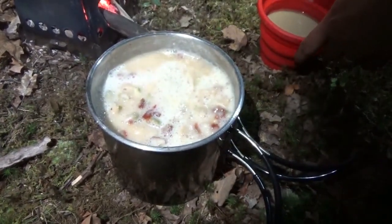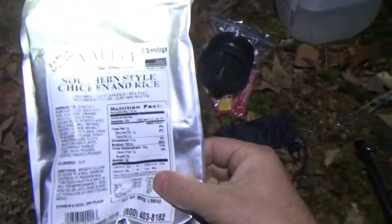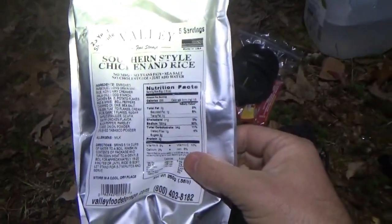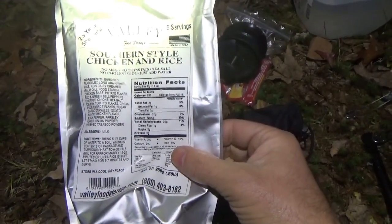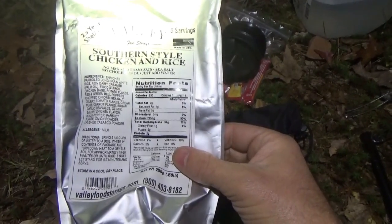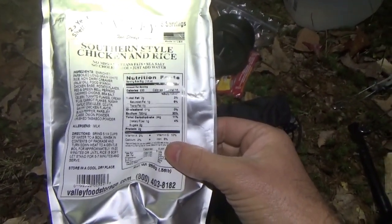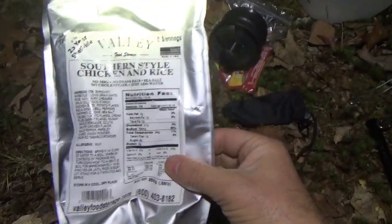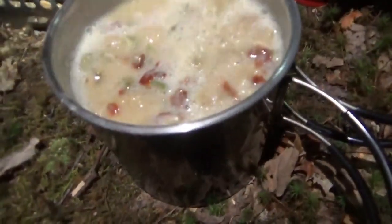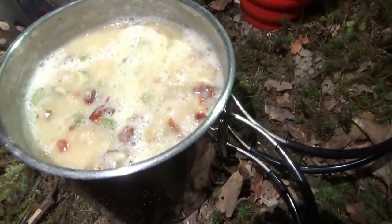It looks good. It looks like there's real celery in there. And what else is in there? We got potato flakes, bell peppers, onions, sea salt, celery, tomatoes, carrots, garlic, chicken flavor, black pepper, parsley, onion powder, Tabasco powder. You can see the chunks in there. Look at that. You can see the chunks of meat, food in there.